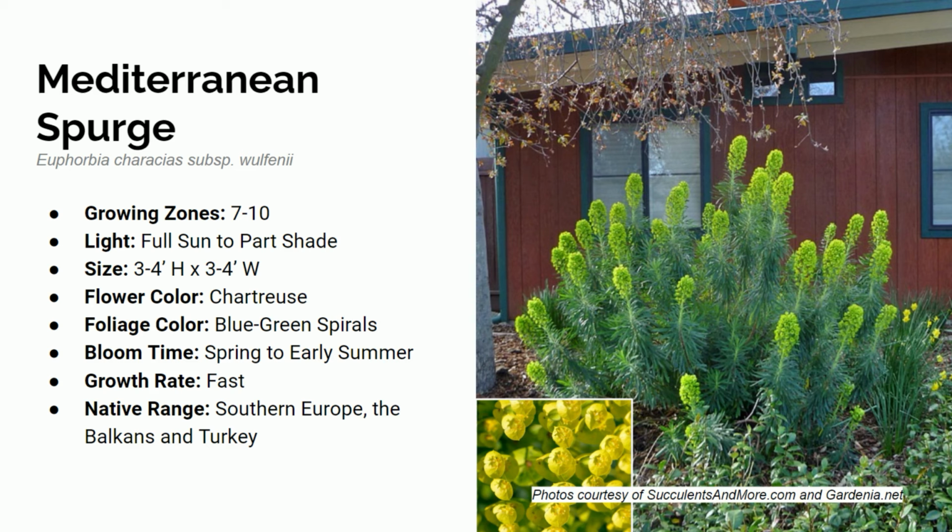This is Mediterranean spurge, which is an evergreen shrub. It's native to the Mediterranean region, and it typically grows 3 to 4 feet tall and wide. It typically grows in an upright manner, and it forms dense clumps with spirally arranged blue-green foliage. The foliage is really interesting on these. In spring, it produces clusters of these bottle brush, almost like chartreuse or lime green flowers atop the tall stems. It attracts butterflies and hummingbirds.